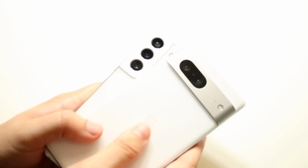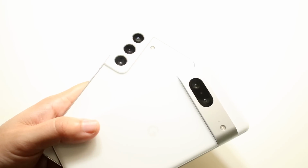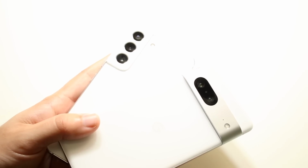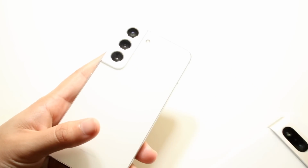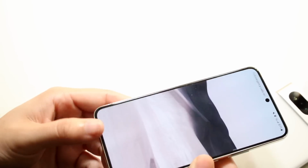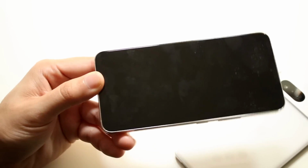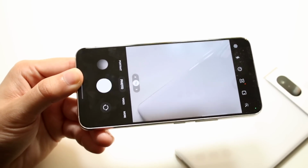Now in the camera department, like I mentioned before, both of them have different types of setups. The Pixel 7 has a dual camera setup, a wide and an ultra-wide camera. The Galaxy S22 has a wide, ultra-wide, and telephoto lens. Both can do 4K at 60 on the front and the back, but the Galaxy S22 can do 8K on the back, which is really, really impressive. Now, I don't want to hate on the Pixel 7 too much, but I will tell you, in my opinion, the Galaxy S22 camera is probably one of the better ones this year, the whole entire S22 lineup.